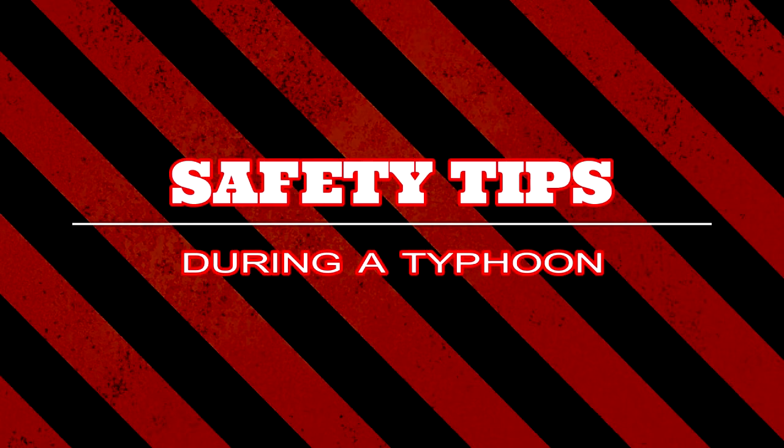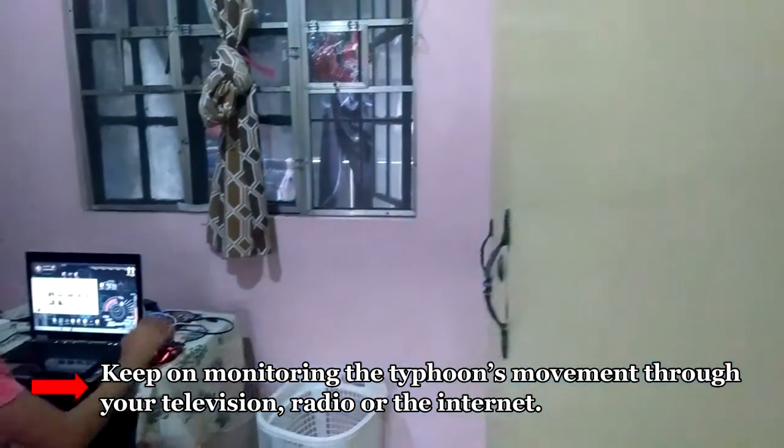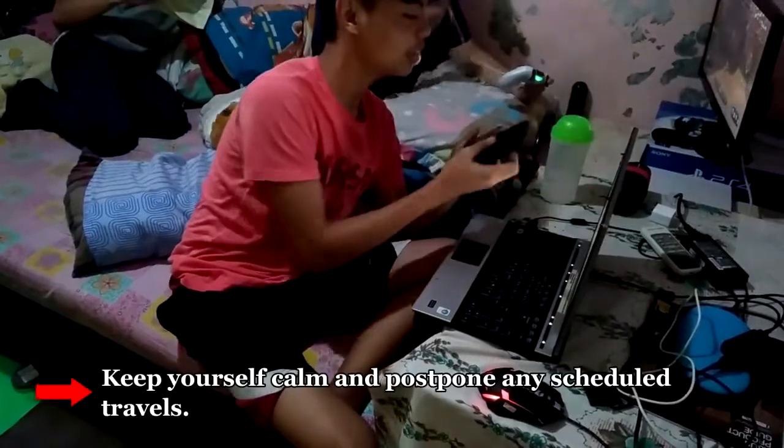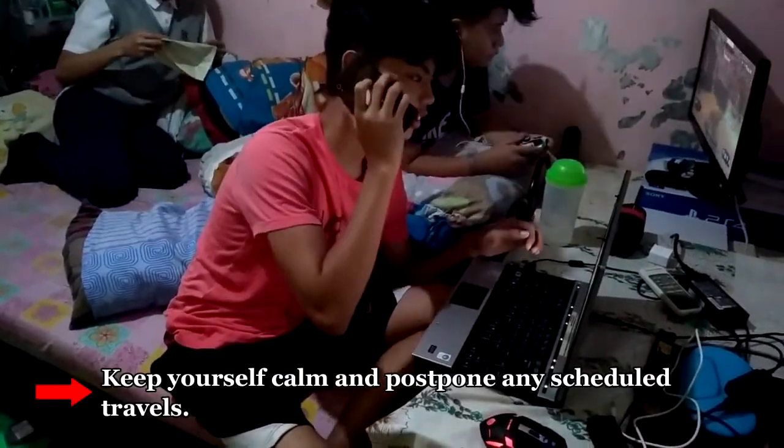Safety tips during a typhoon. Keep on monitoring the typhoon's movement through your television, radio or the internet. Keep yourself calm and postpone any scheduled travels.